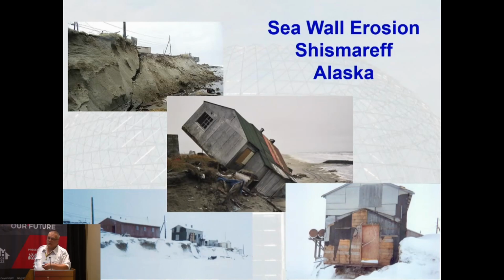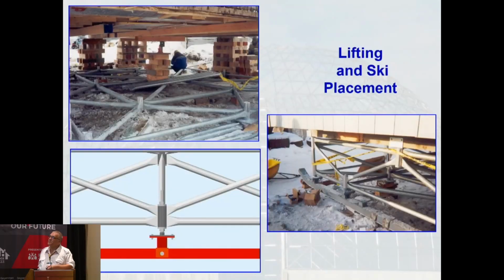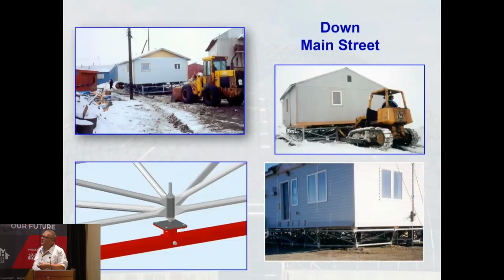So the company got contacted and they came up with a system. Again, lifted the houses, built the Multipoint foundation underneath with a unique feature. As you see on the bottom right, it's steel skis. So the foundation is sitting on skis. And then we towed all these houses inland 5 miles.